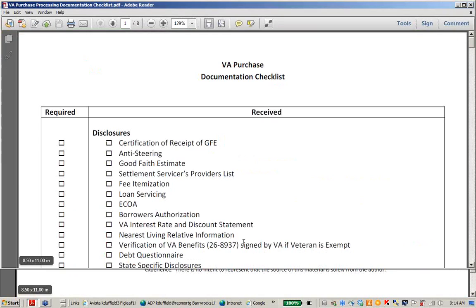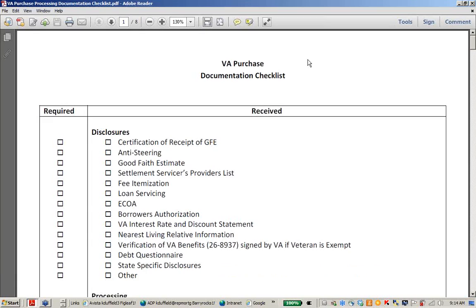I'll share with you real quick one quick tool that I've put together, and you're going to look at this and think, wow, this is a huge checklist. It's massive. I've put together a documentation checklist. This one is specifically for VA loans. I've got a general one that you can use on all loans as well.